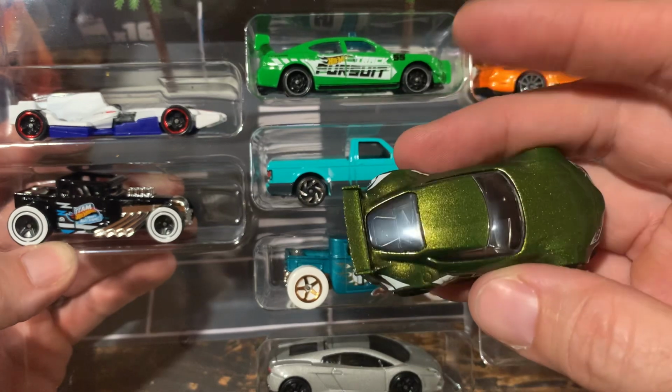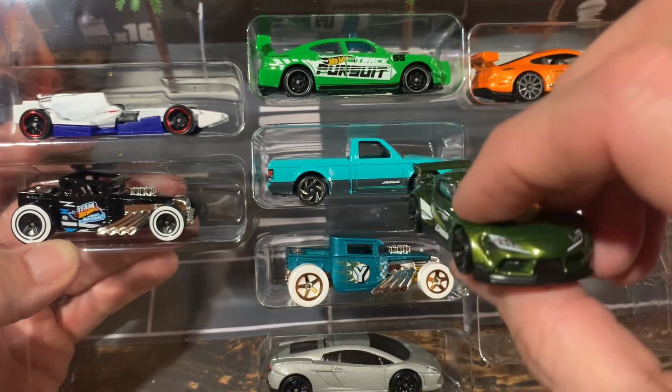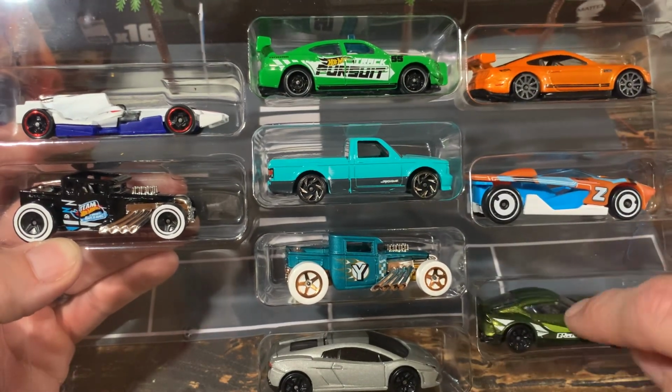I mean, really. So this here is an exclusive to the multi-packs. Nice color, I think. Really good. Probably one of the better looking castings of this car that I've seen so far. So I was pretty happy to pick that up.